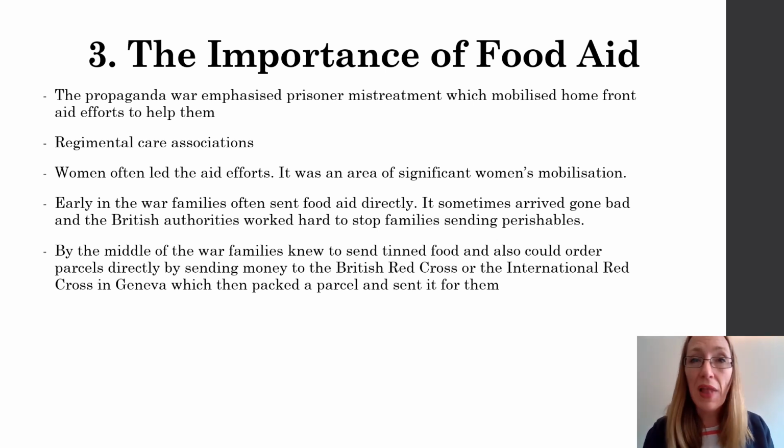So there were a lot of flag days where people would buy a little flag and wear it on their collar, and the money would go to support prisoner aid efforts, and all kinds of local mobilization of prisoner charitable organizations to help prisoners. Now, what was particularly common were regimental care associations. So each regiment would have its own prisoner of war care association, often with some famous aristocrats on the board trying to drum up support. And these regimental care associations would send parcels to prisoners from their regiment.